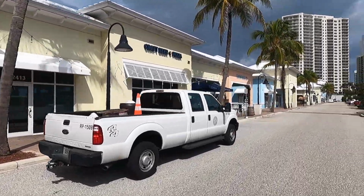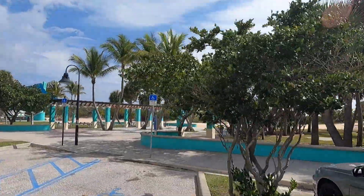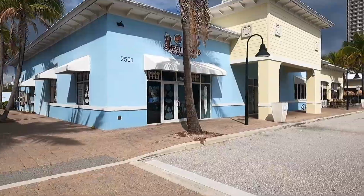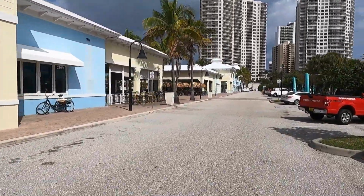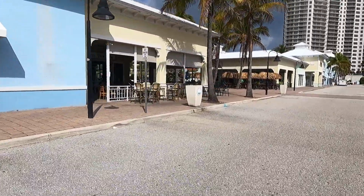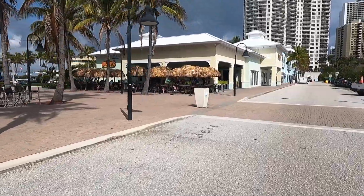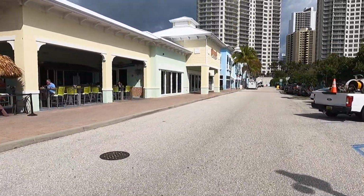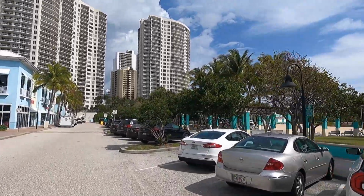There's some shops, t-shirts, and things like that. Get your wakeboards. Bagel shop, ice cream, everything you want. There's a couple pizza places down here. There's another Mulligan's. They're always pretty busy. So there's all kinds of restaurants and things right here on the island.